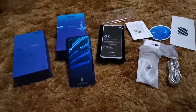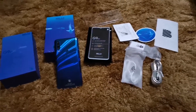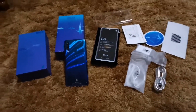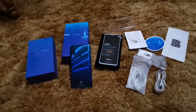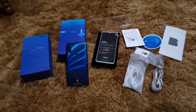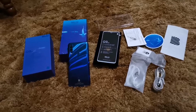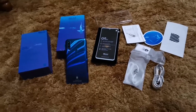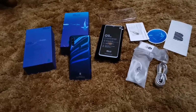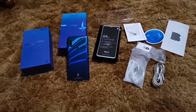I'm seeing it for $250 on Amazon right now. You can actually pick this up and get it delivered by Tuesday right now on Amazon. And they have it listed for $250. But Amazon does that a lot with BLU's phones. They'll list them a couple days before announcement, and they'll even start shipping them. But the day that BLU actually announces them, Amazon will drop that price.